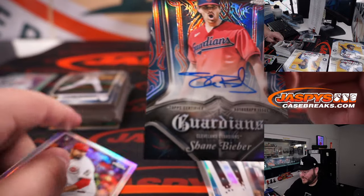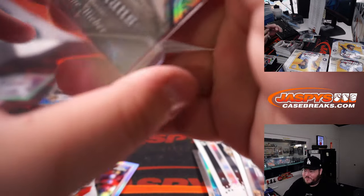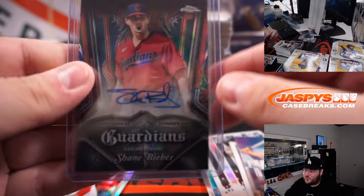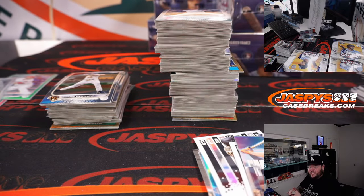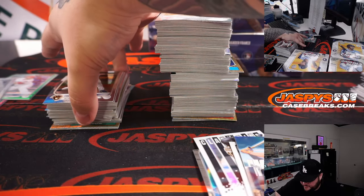Look at that. Got a pinstriped auto. Another Guardians. Couldn't trade Mojo. Going to Johan. Shane Bieber on the pinstriped auto. This will be numbered 88 out of 99 for the 2020 Cy Young Award winner. Very nice. We were calling for one yesterday. We were due for an insert auto, and there it is, our first insert auto.